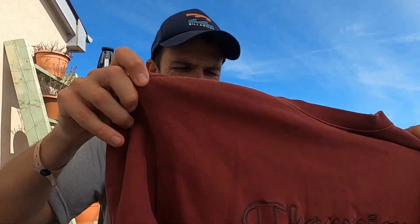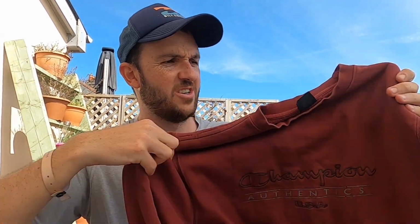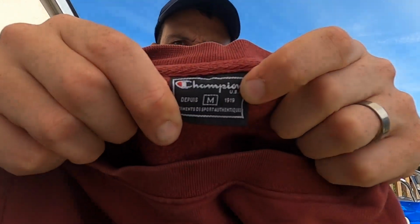So this was the first thing I got. After about 10 minutes, I was buzzing after this bit. So in no particular order, do the clothing first. Fairly standard Champion embroidered sweatshirt. It's a size medium apparently. I don't think it's particularly old, but I don't know if it's shrunk, but it is actually quite small. I'll do some dimensions on it. I'm pretty sure it's more of a small than a medium.